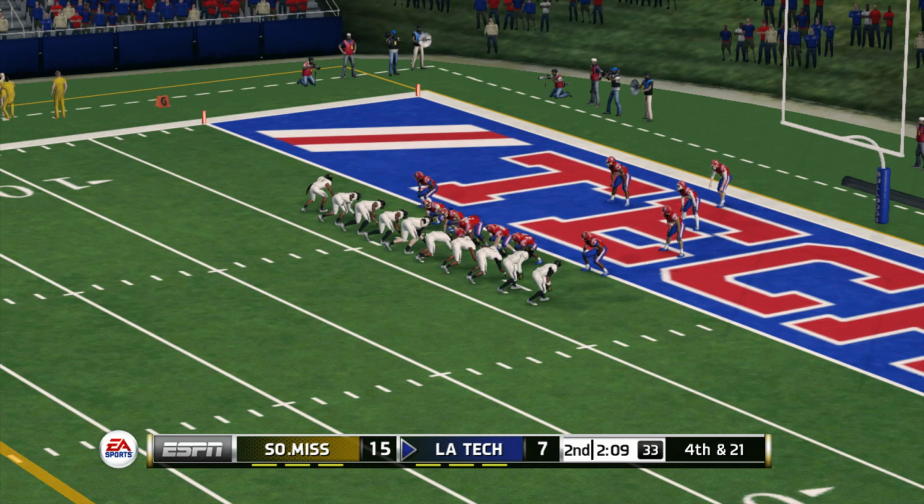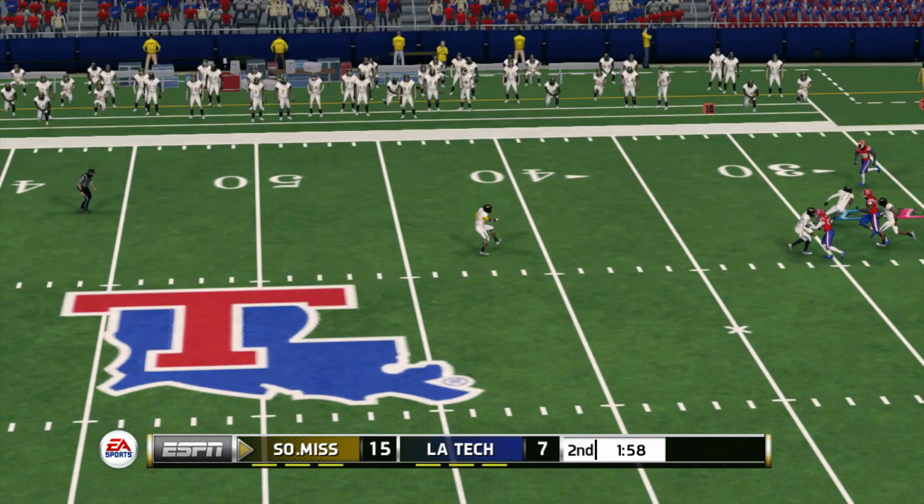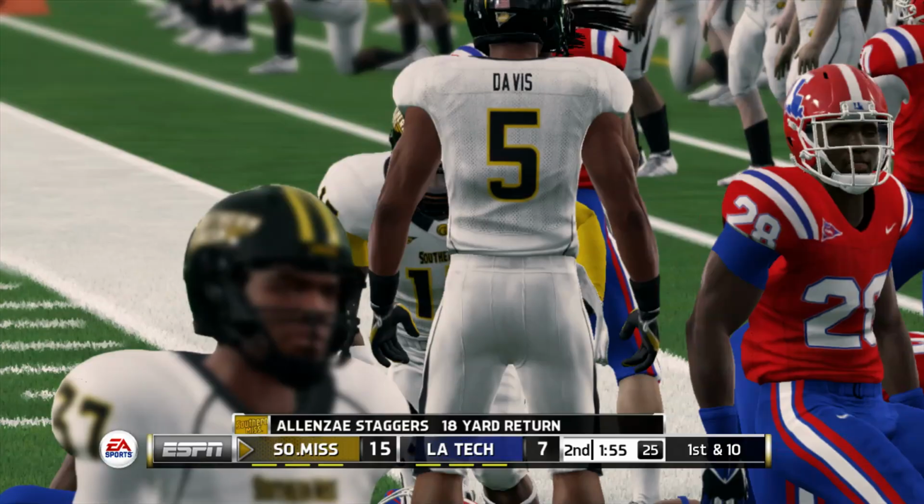This is a great punt blocking team, and it looks like they're going to try to get to this one. Oh, excellent punt. He makes it out to maybe the 30-yard line. Return for a gain of 18 yards.